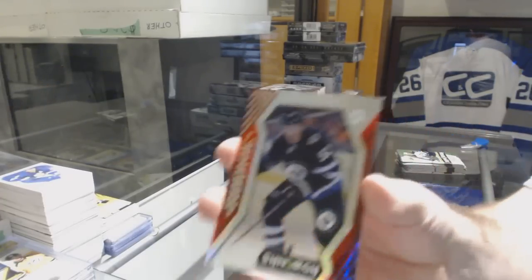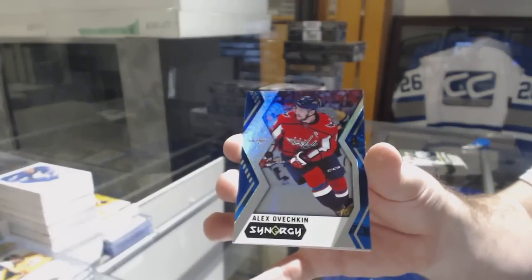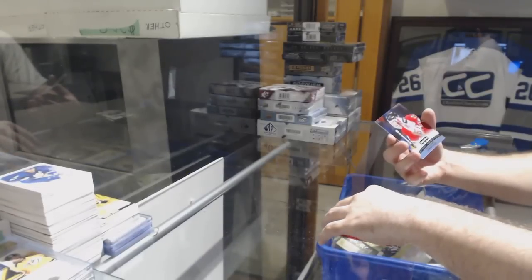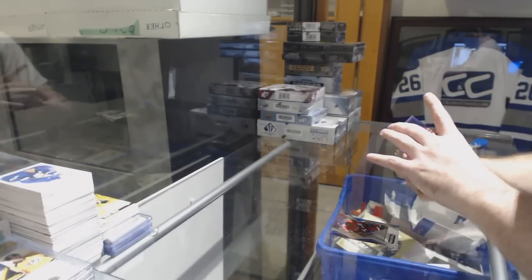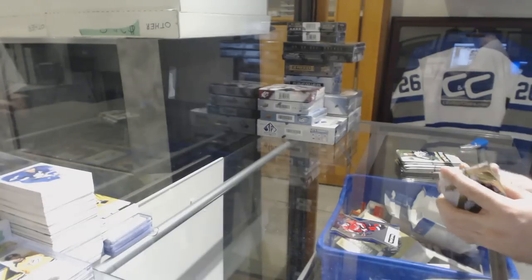We've got a red rookie of Rasmus Sandin for the Winnipeg Jets. A blue of Ovechkin for the Caps. And a career spanning, which will be random between Chicago and Detroit. Obviously, when there's only one box in breaks, guys, we will random those.